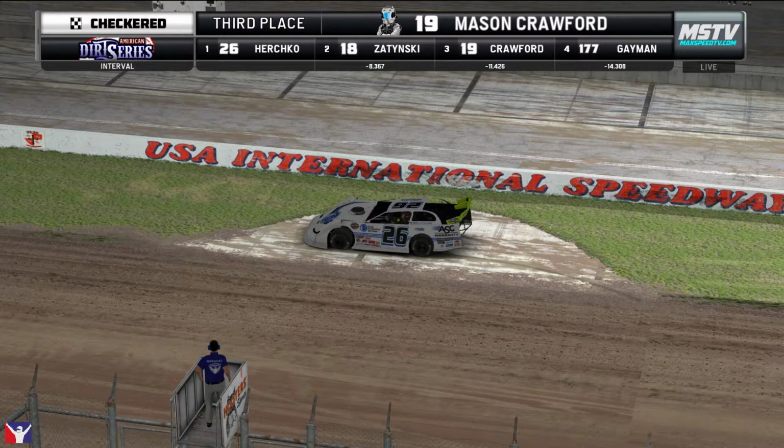Obviously, you did a good job with fuel strategy here tonight. You put enough in to get to the end. Were you close on it, or were you pretty good as far as laps? Oh, I had a couple laps left. I filled it all the way up. I wasn't going to risk a couple gallons, a couple pounds over not finishing.